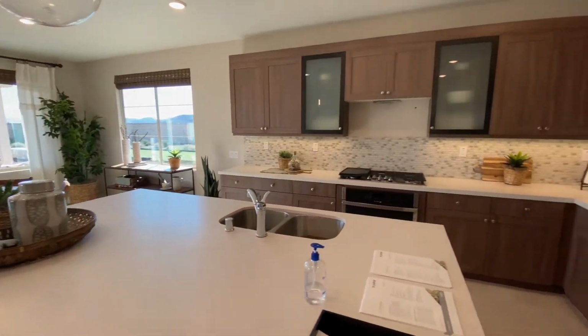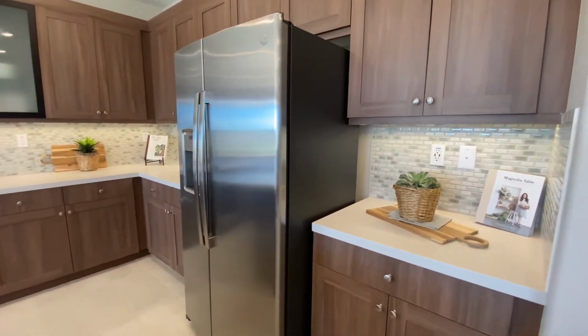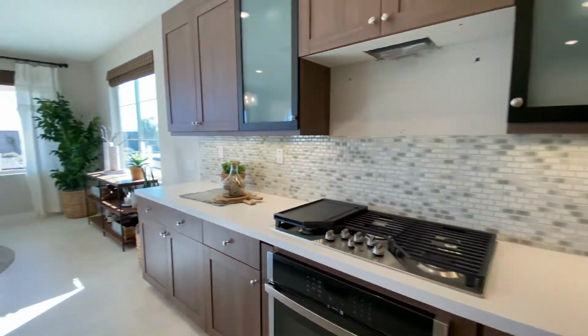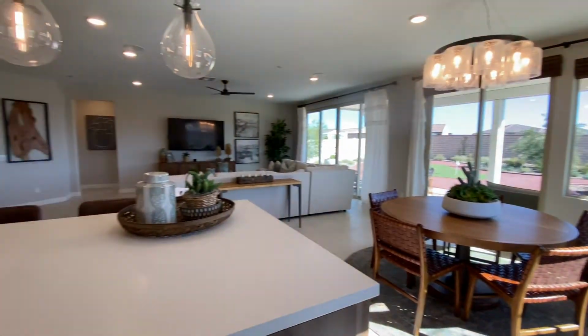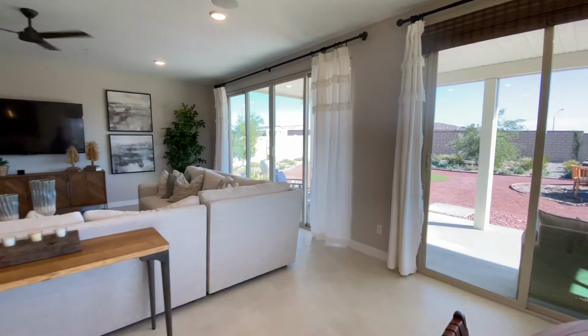As you can see, you have a lot of space to put in a big sectional in your living room and a large dining table. A lot of cabinet space. Now remember, all of the lighting in here is an upgrade. It's more of a design feature.